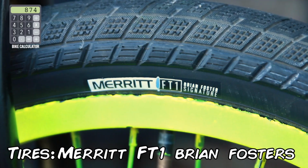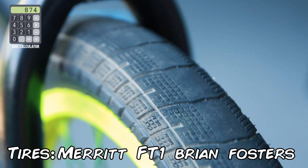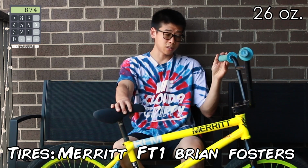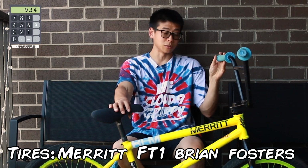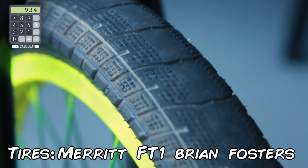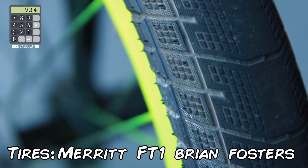I'm running the Merritt FT1 Brian Foster signature tires on the front and back. Really like them for the street. They're pretty light. I don't know how much they weigh exactly. About $30 a tire, and you're definitely gonna need 2 of those. So you're looking at 60 bucks total for just the tires. Tires these days are anywhere between 20 to maybe 30s. You are looking in that price range. Go with these. I love them in the street. They're great for dirt and street.